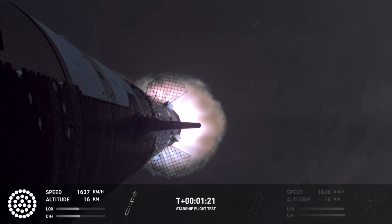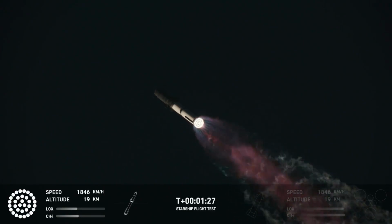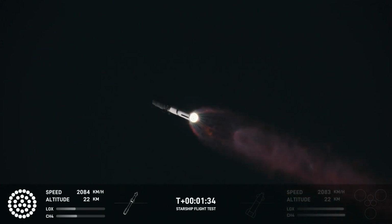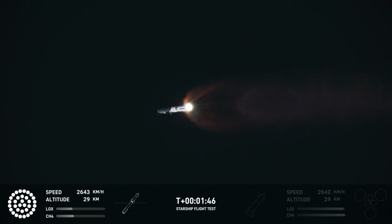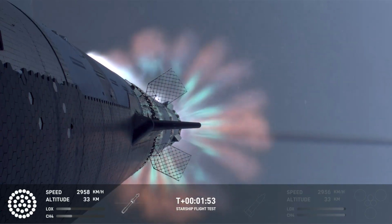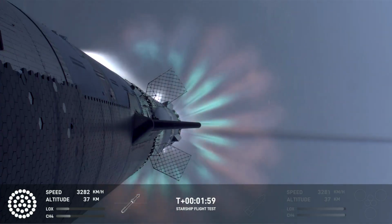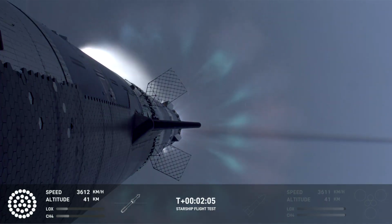All right, our next major milestone coming up is going to be hot staging. We're going to see the engines ignite on the ship to push it away from the booster. First, we're going to see the booster's engines start to shut down, all but 3. We're going to do what's called most engines cut off instead of main engine cut off, because 3 are going to keep going, and then we're going to see the engines on the ship ignite.